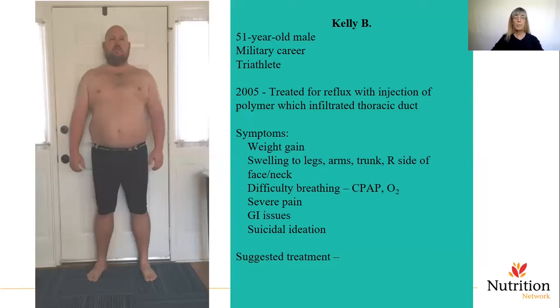He developed difficulty breathing and had to use a CPAP and was put on oxygen. He suffered a great deal of pain and had severe digestive symptoms. He was becoming so ill and debilitated and even lacked a proper diagnosis that he even considered suicide. But because his doctors considered him to be obese, he was told to eat a low-fat, low-calorie diet and to exercise more. Several years later, when it was discovered that he actually had lymphedema due to the reflux procedure, this was still the recommendation for treatment.